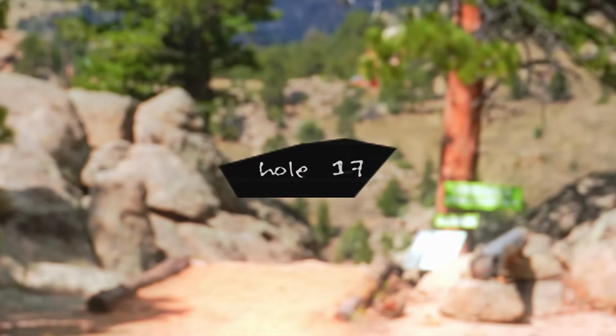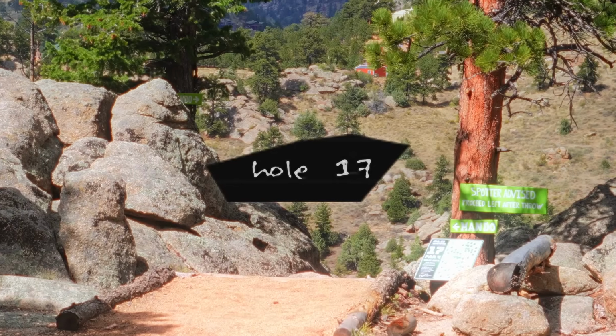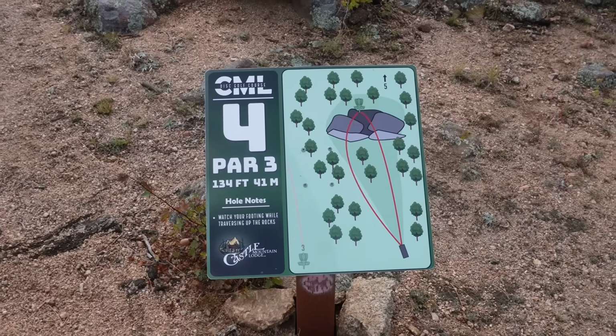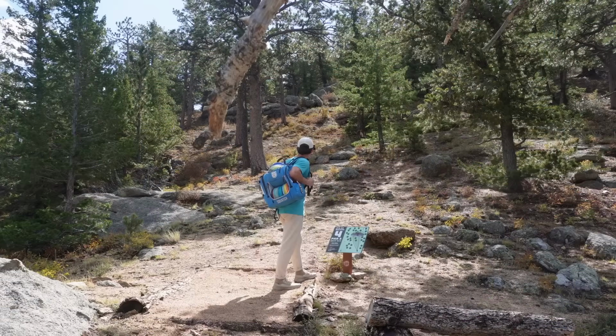Something I remember from last year, as well as something I've seen in the UDisc reviews, is that hole 17 on this course is most definitely the signature hole of this course, as well as being the scariest and most daunting hole on this course. And I'm nervous for it already. Hole 4, only 134 feet, but probably like 60 feet up in the air. Crazy hole.